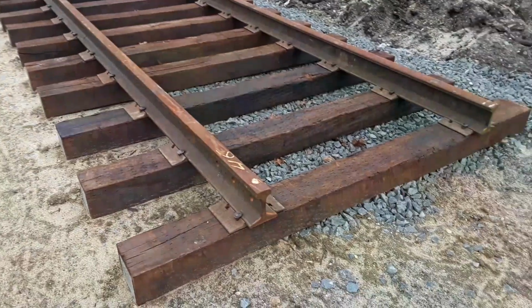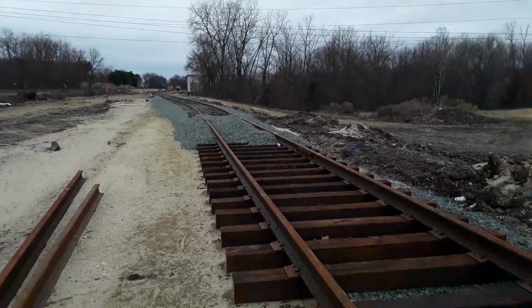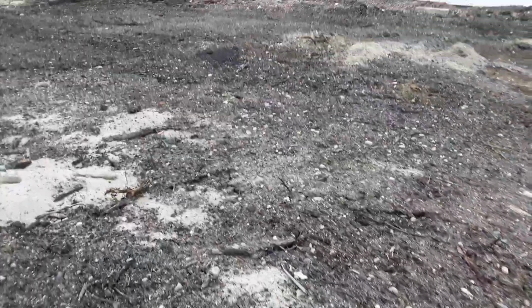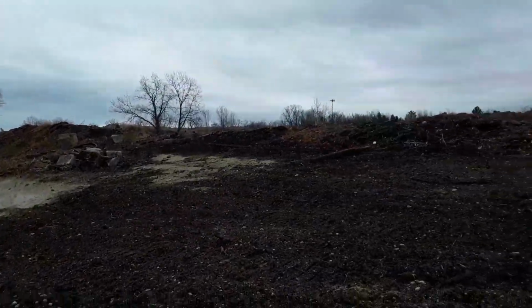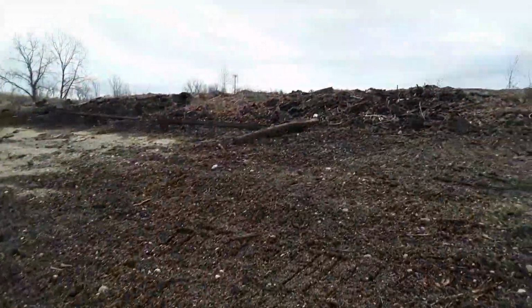Although if they were just gonna stop it here, why wouldn't they have just made it go straight? What's this curb for? Also, I'm gonna walk back where I came from, and I'm gonna show some of the old rail, which you can see over here all mangled, that they ripped out of the ground.